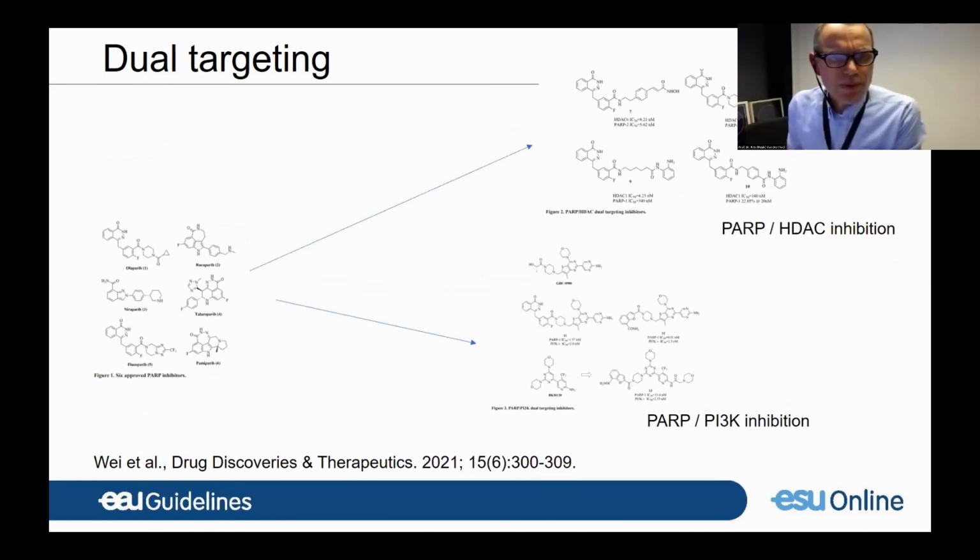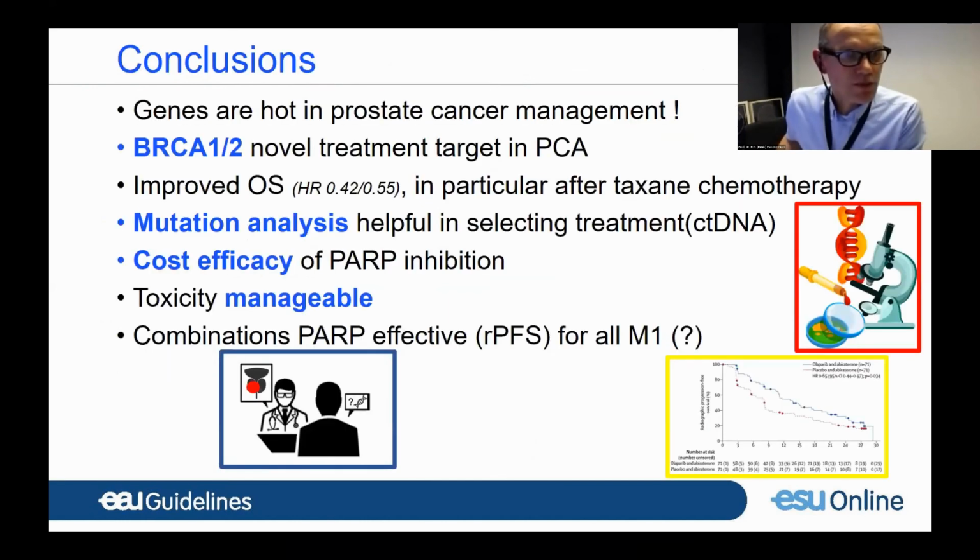So even further in the future, I think, and this is interesting, very provocative data, showing that PARP inhibitors can be combined with either HDAC inhibition or, as mentioned, PI3 kinase AKT inhibition as a single agent, and with that respect, maybe even more efficient. I'm not sure if there are any clinical trials ongoing, but this is where some of the lines may be leading us. So this brings me to my final slide, the conclusions.